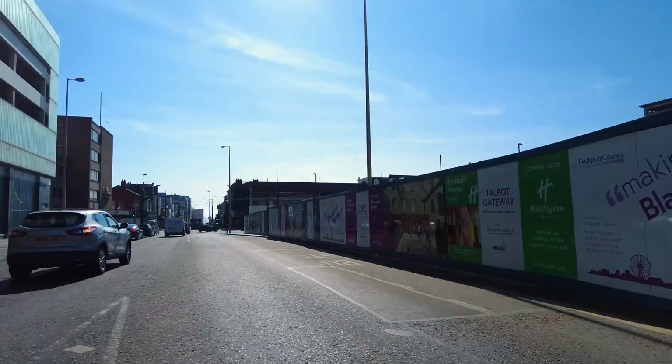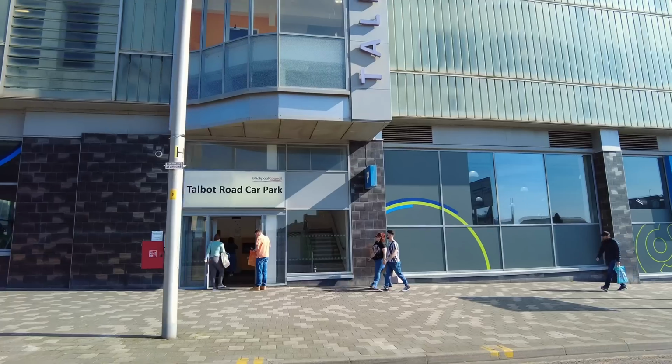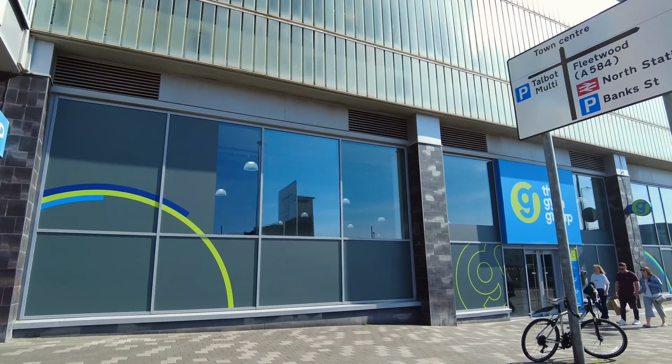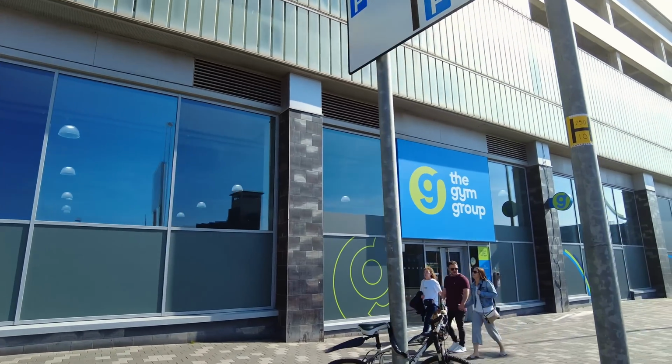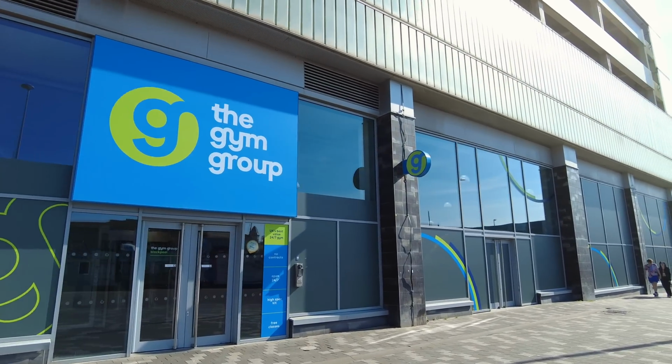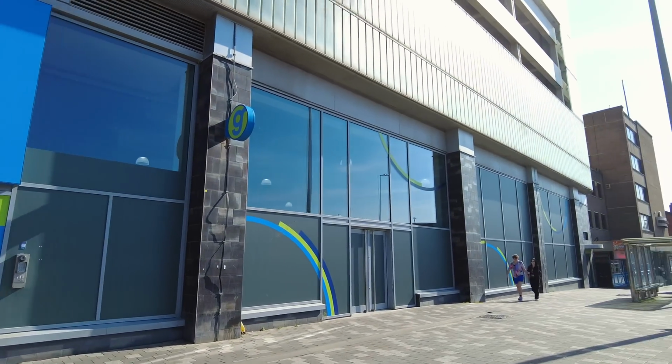There you go. Anyway, there's an entrance to the car park there. And we've got a gym. This is where the entrance to the bus station was, right here, yeah. You used to come flying out of it. It was all open. Now it's a gym. So Blackpool doesn't have a bus station.